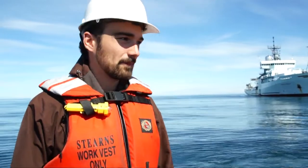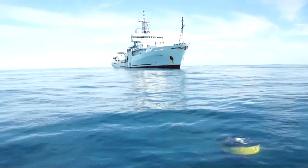Yeah, so we've got the VPS on the seafloor, 400 meters depth, and it's run its buoy profiled all the way up to the surface. Right now we're just a couple meters below the surface, and we're just doing the last couple of meters in that profile.